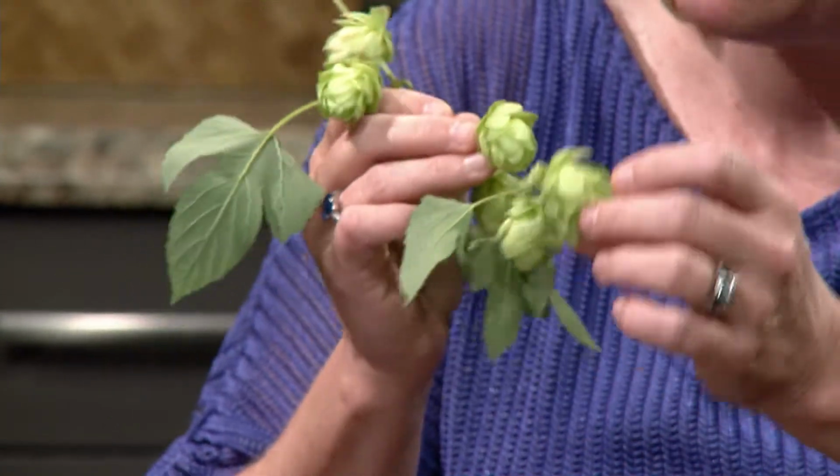But yeah, this is what hops are, and they grow them in these big trellises at hop farms, and then of course, this is the time of year that they're harvested. And then of course, that's the main ingredient in beer that makes it bitter. Okay. Yeah. And what does the barley do? The barley makes it taste good.